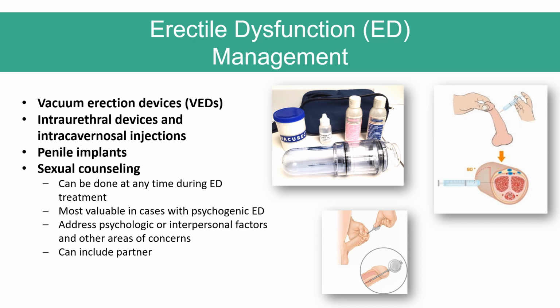Okay, other management of the ED include vacuum erection devices, intraurethral devices, and injections, penile implants, and then alongside all of these things is sexual counseling. So sexual counseling can be started at any time during erectile dysfunction management. It is most valuable in cases with psychogenic ED, and this is because it addresses psychologic or interpersonal factors that can be affecting erectile dysfunction. And then, of course, these counseling sessions can include the partner. Sometimes that's beneficial, sometimes it's not beneficial.